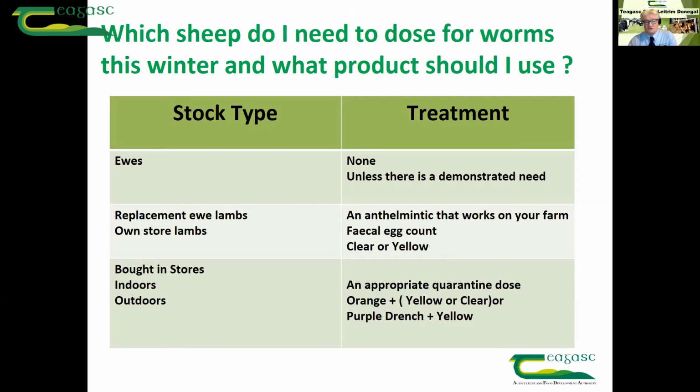And generally, if we look at the results, it's probably going to be a clear or yellow at this stage of the year that's going to work on your farm. As we say, there's a lot of failure there to the white drenches. And then for any bought-in sheep, when they come indoors or outdoors, whether it's ewes, lambs, even one ram, you should be buying Zolvix, or if you can get it, Startect, but probably Zolvix is the one that's available now, and use that in combination with a yellow or a clear drench, and use yellow in conjunction with the purple drench because it already contains the clear in its makeup.